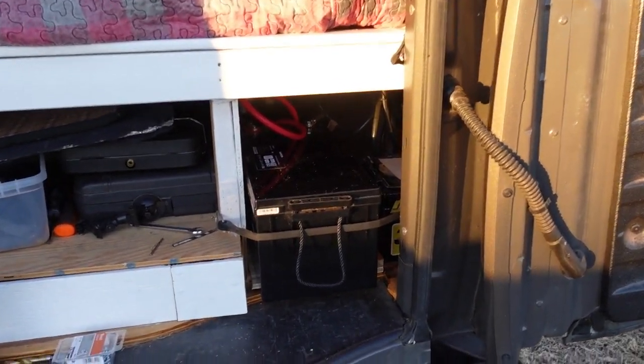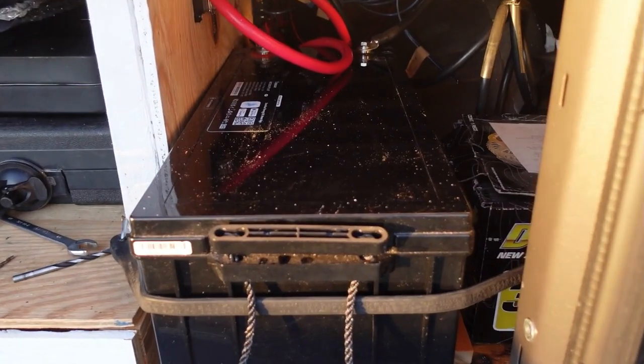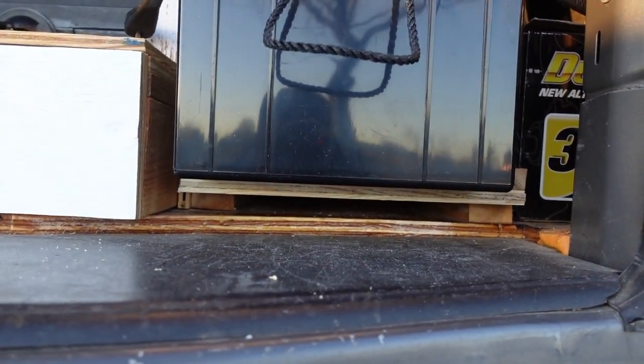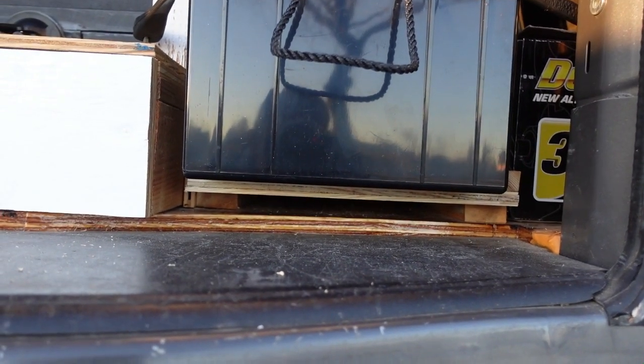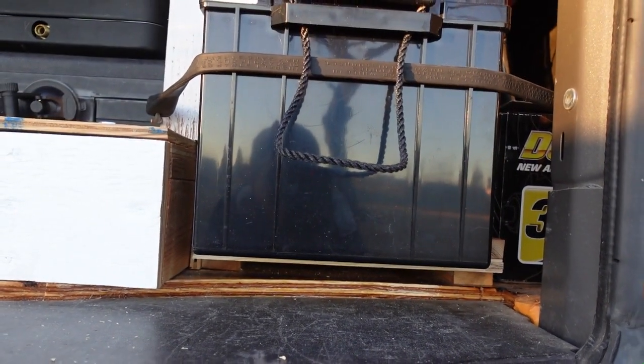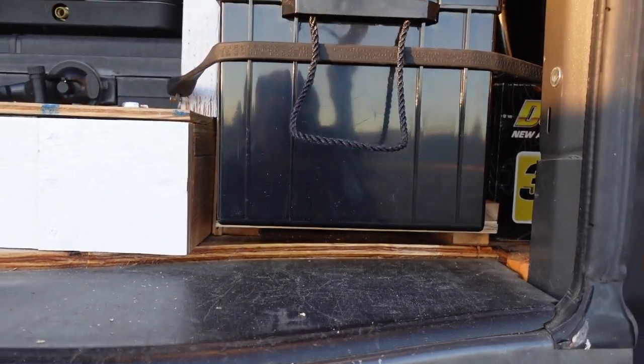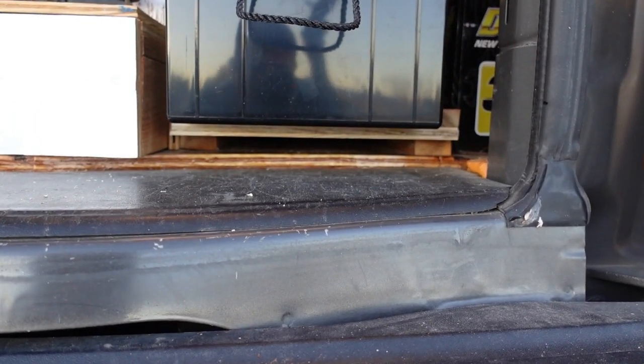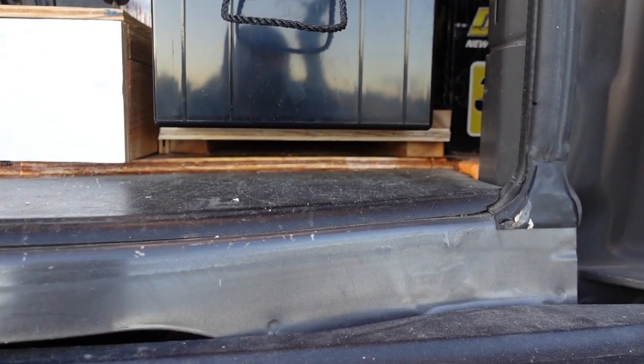Okay, those clips were probably a little hard to see, but I got everything hooked back up, and now I have a little bit of a gap between the floor of the van and the battery, so the battery's not sitting directly on the floor. I also have some leftover insulation from whenever I did my walls and my ceiling, so I may stick some of that up in there just to insulate it just a little bit.